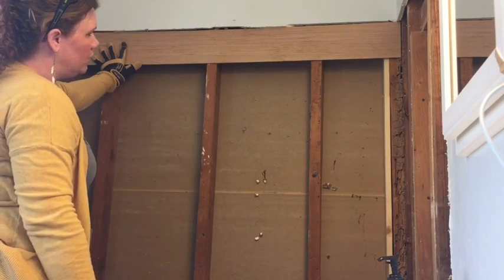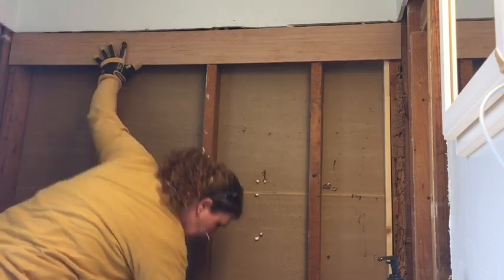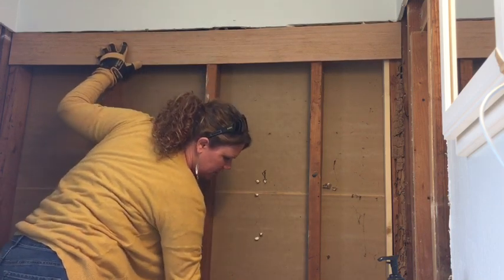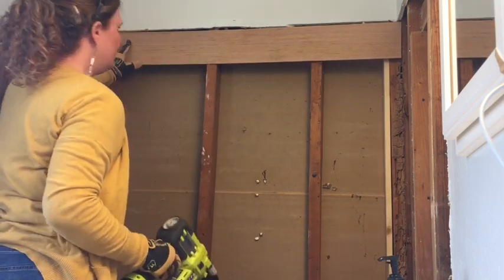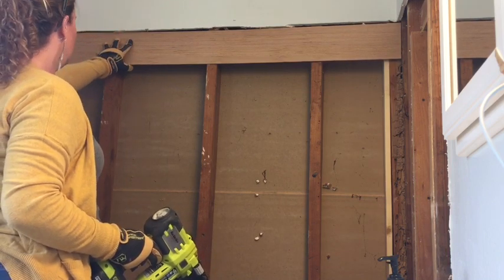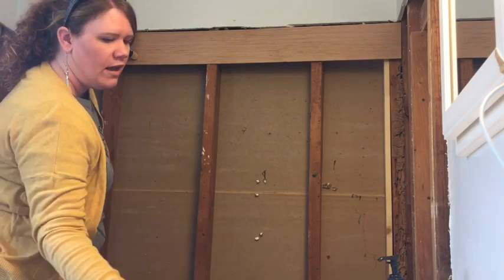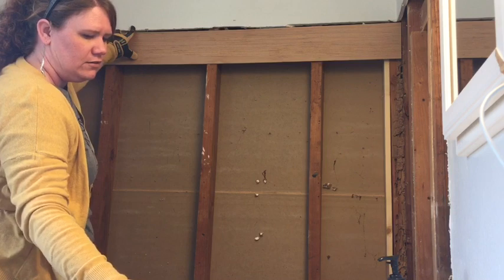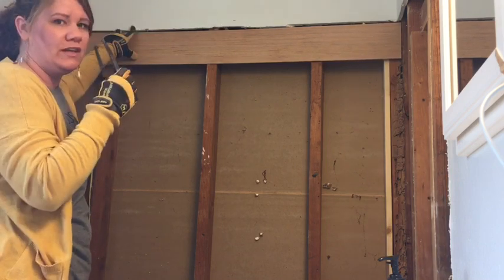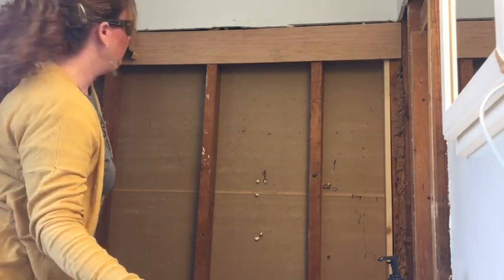So I'm gonna go ahead and put a couple nails in there to hold it. And then I'm going to grab my level and just double check that it's level. And then if I need to adjust it, I'll do it on the next board a little bit and just kind of fix it that way, because my wall here, where they cut it out, is not totally level. And so I'm going to make sure that my shiplap is pretty level. But it doesn't have to be perfect, because this is not a permanent thing. It's just more of a temporary thing.